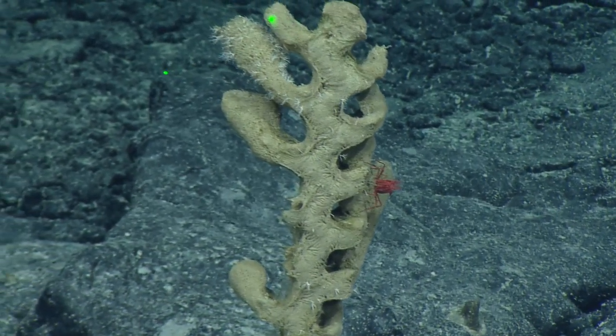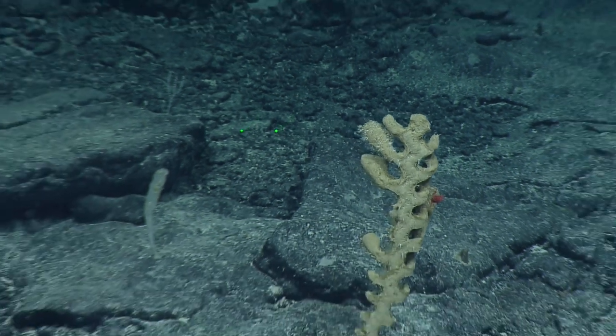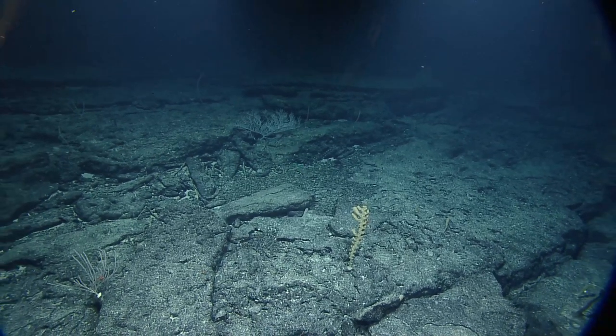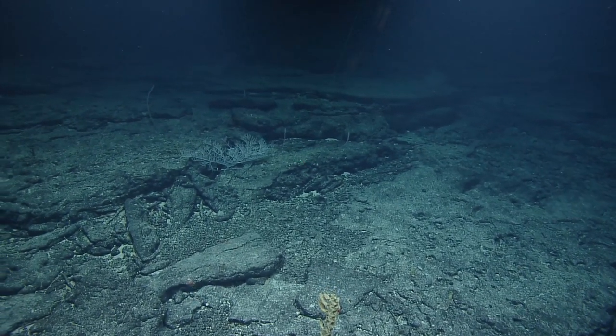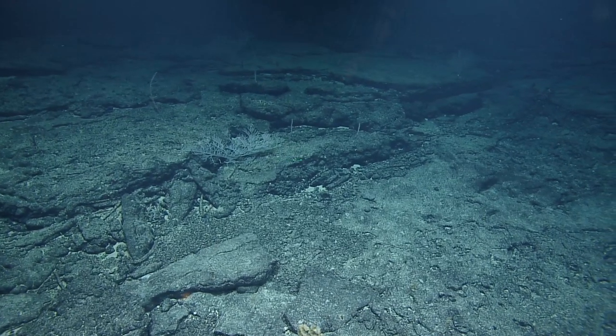Nice. So this is a shrimp on a dead euplectelid sponge, or sorry, ferreid sponge stalk, sponge colony. Thanks for that explanation, Gabby. Really appreciate it. Yeah. So science, are we looking to go to waypoint 8 still?